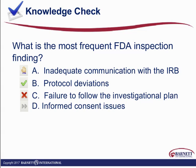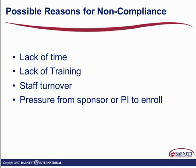Right, C is failure to follow the investigational plan. Okay. All right, so why do we have these non-compliance issues with sites? It comes down to a few things, and the ones I have kind of tweaked out is basically the lack of time, that people are very rushed, they don't have the resources, they either don't have enough people to do what they need to do, lack of training. So someone is hired and they're not properly trained before they're put onto a protocol and therefore mistakes happen. Or lack of training just in terms of GCP, that could be a part of the issue as well.